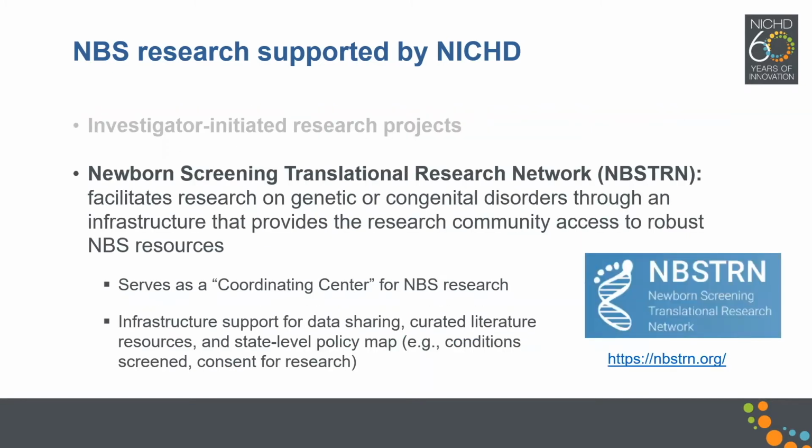screening. A second way that we support newborn screening research is through the NBS TRN. And you all probably wouldn't be here at this workshop unless you knew and or were familiar with the NBS TRN. But this is really an infrastructure to provide the research community access to newborn screening research related resources. And in many respects, the NBS TRN serves as a coordinating center for newborn screening research projects.